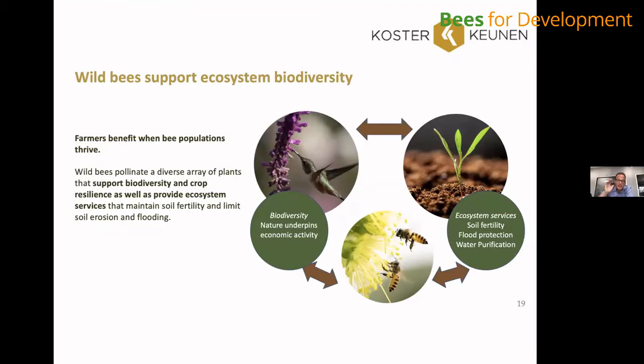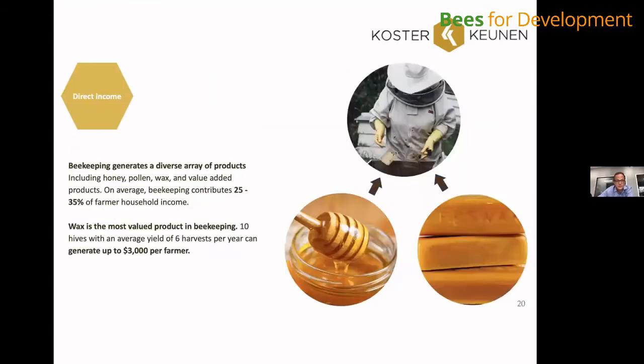Wild bees pollinate a huge array of crops, and it supports biodiversity, crop resilience, as well as the ecosystem. It maintains soil fertility, limits soil erosion, limits flooding, and limits desertification. Basically this biodiversity underpins all of the economic activity that surrounds beekeeping. It's an incredibly important point that can't be missed when we're talking about the importance of bees.